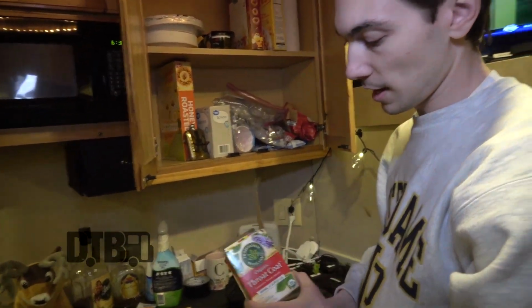Got some tea. I drink this for singing, Throat Coat. It's just good for your vocal cords, good for your throat. I drink this almost every day, especially in the winter when it's cold and the air's dry. Part of my post-show ritual after we play is I'll come in and ferociously vacuum the carpet.